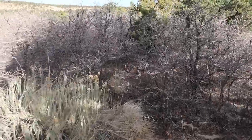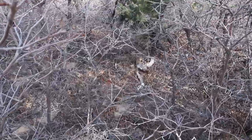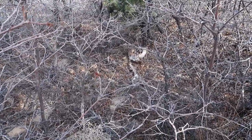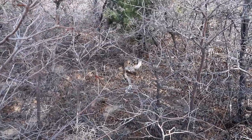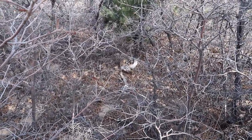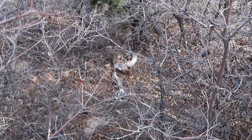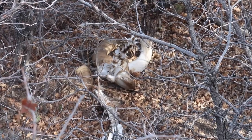And look what I just found up in there. It's not a deer shed. It's a freaking ram skull with the sheaths in there. I've always wanted to find one of these, and I freaking just did. Look at that. That is so freaking cool.